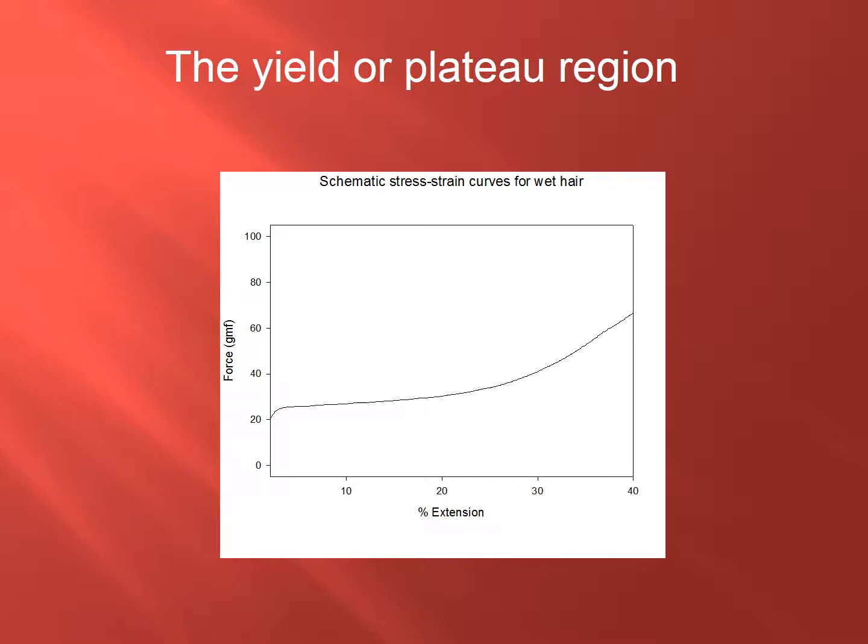As we continue to stretch, our spring-like structure unfurls, with this molecular motion dissipating any force that might otherwise build up. And for this reason, we observe an essentially flat region in the stress-strain curve, which is often termed the yield or the plateau region, and which allows for the evaluation of an average plateau force, or as we said before, more strictly speaking, an average plateau stress.